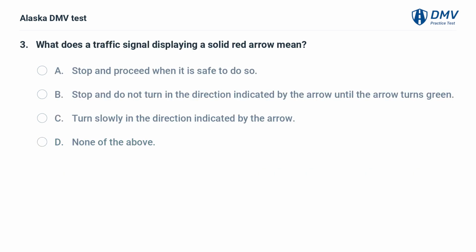What does a traffic signal displaying a solid red arrow mean? A. Stop and proceed when it is safe to do so. B. Stop and do not turn in the direction indicated by the arrow until the arrow turns green. C. Turn slowly in the direction indicated by the arrow. D. None of the above.